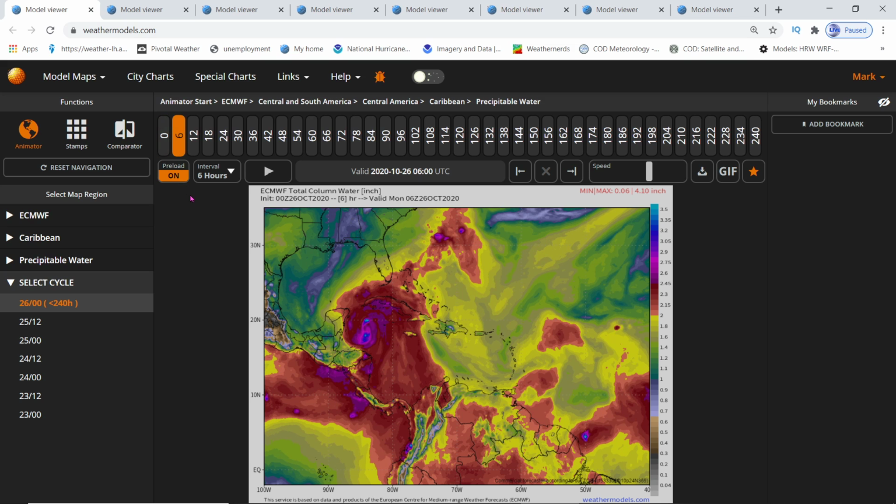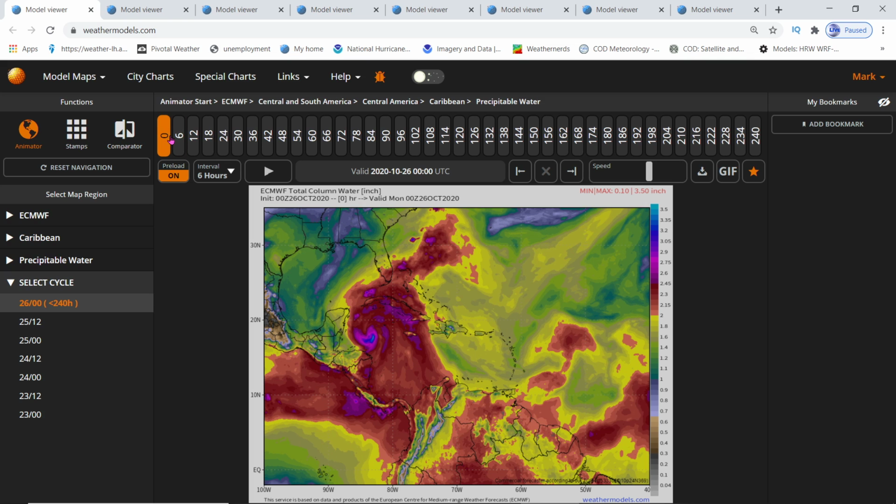Now, this right here is your precipitable water that you have for the Caribbean. That way I can show you everything that you're about to get, including over here in Jamaica. You're getting your water, but warning Jamaica, you do have potential impact from the next storm that's coming, because it's coming straight for y'all.